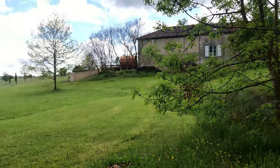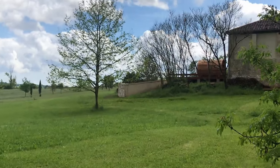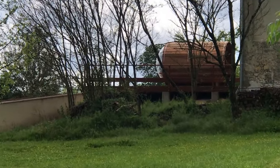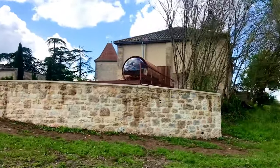From here we'll move on to the brand new outdoor sauna of French design, with its spectacular convex window made by a French helicopter windshield maker. Let me know in the comments if you'd like the company information.